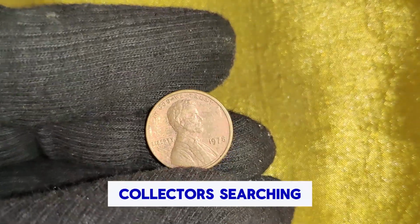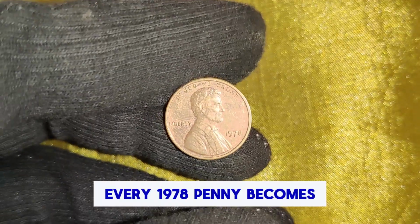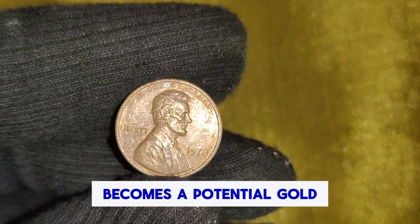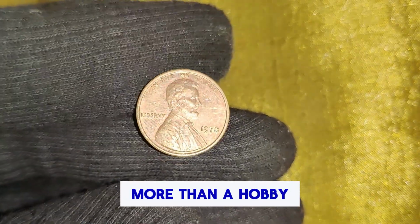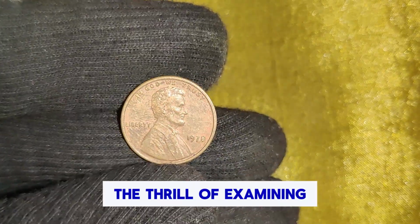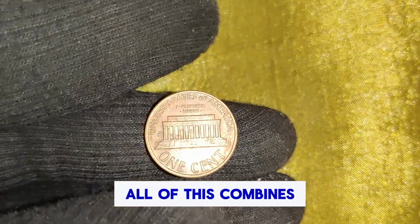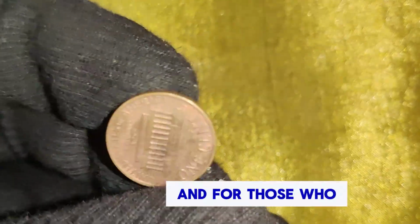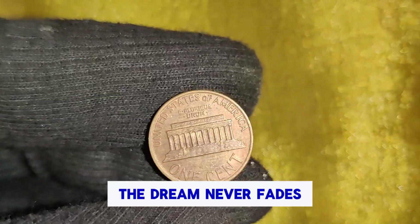This is what keeps collectors searching, what keeps the legend alive. Every 1978 penny becomes a candidate for greatness, every handful of change becomes a potential goldmine. It is this possibility that makes coin collecting more than a hobby, it makes it a treasure hunt. The excitement of discovery, the thrill of examining coins under magnification, the hope of uncovering a hidden rarity, all of this combines to create an experience that is both joyful and addictive. And for those who believe in the $188 million penny, the dream never fades.